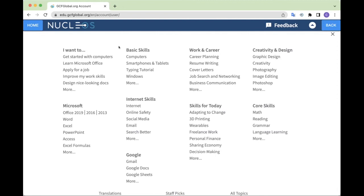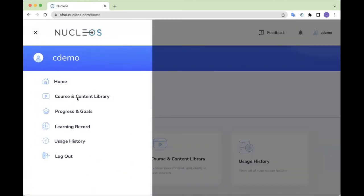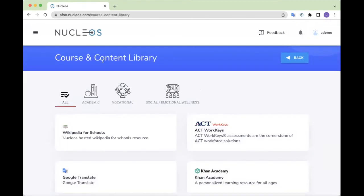And so within this environment, if we go back to the home screen, to the course content and library, students can pick their courses and they can add goals as well. Nucleos really brings all of this under one house. It makes the information they're accessing very simple for them to pull up and create, and gives your agency a tool that brings everything under one house.